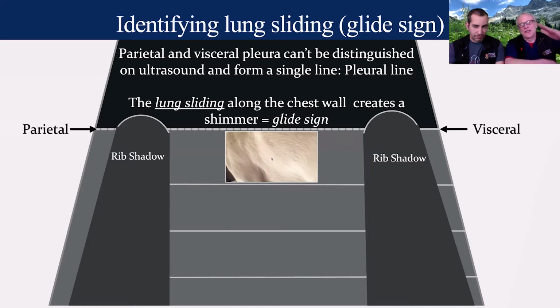Absolutely, Dr. Chalhoub. This has to do with the fact that you take the parietal pleura, you take the visceral pleura, you put them together, and you get one white line because I can't see the gap. How do I know there's two pleura? Wait till the patient breathes. Now they slide. And what we're actually seeing when we see that shimmering, Dr. Chalhoub, is one surface sliding across the other. We're seeing the lung slide across the inside of the thorax.